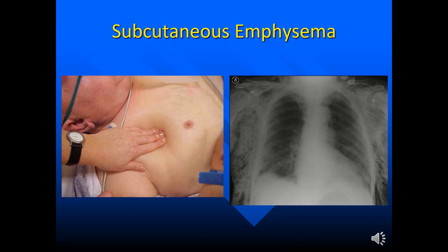There is another pathology called subcutaneous emphysema. Sometimes what happens is that air leaks from the pleural cavity through the chest wall into the subcutaneous space. And if you see an X-ray, there is air within the chest wall, within the subcutaneous space. If you palpate such a patient, the patient feels like having crepitus in the chest wall. That can occur either due to injury to the lung, or the trachea, or bronchus, or esophagus.